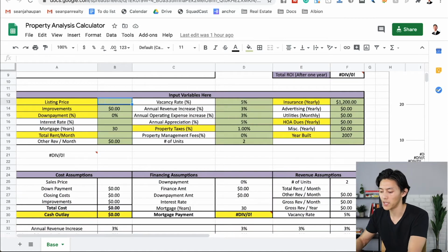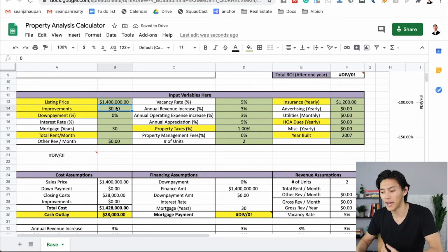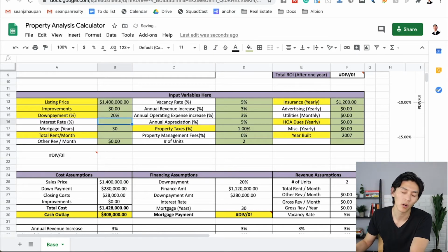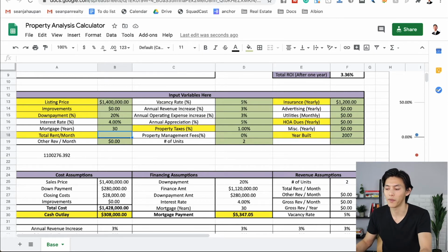The listing price here is $1.4 million. We're going to assume that this is rent ready and we don't have to make any improvements. Down payments for a property like this could possibly be 20%. Let's do 20% down for now. The interest rate for an investment property nowadays is going to be about 4%. You're going to have a 30-year mortgage, and we need to do some calculations on the total rent per month.